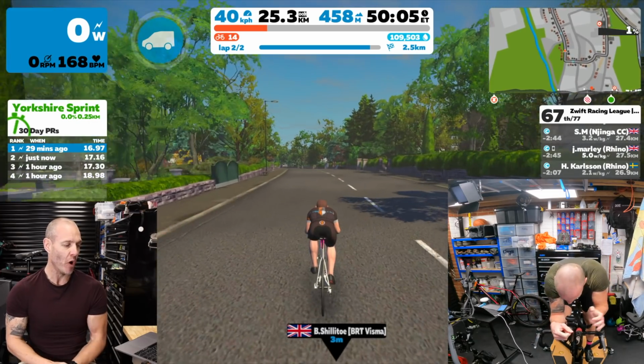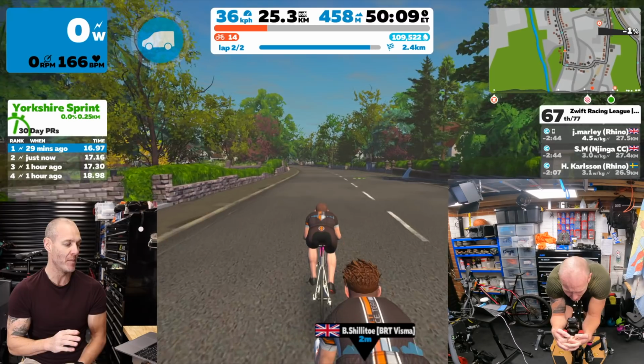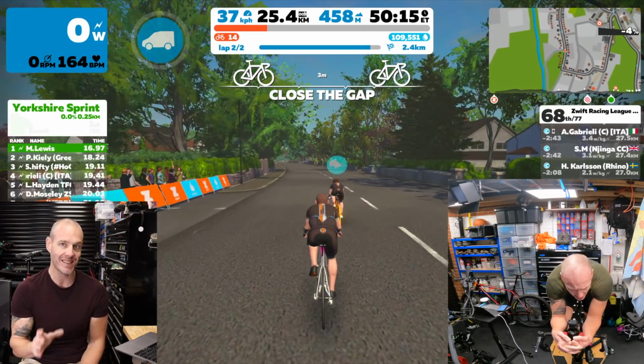I have a nice little roll for a bit, got some speed up so I can afford to take foot off the gas for a moment, but have to start pedaling again at some point because there are still potentially the odd point or two at stake.